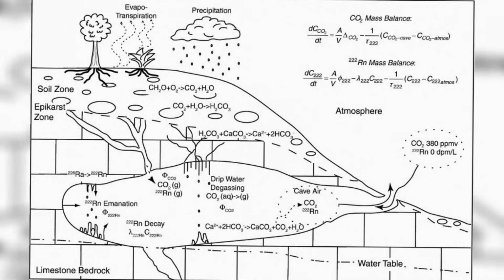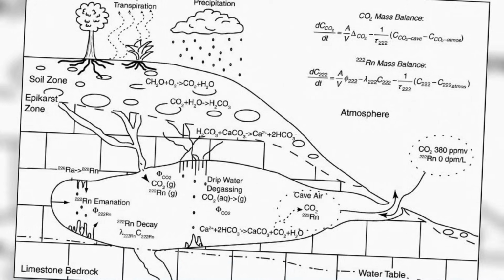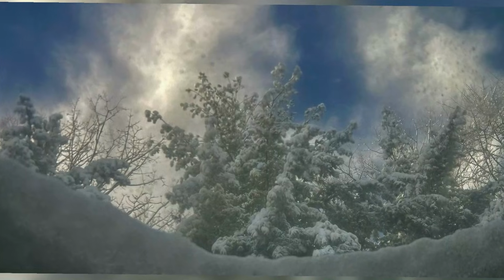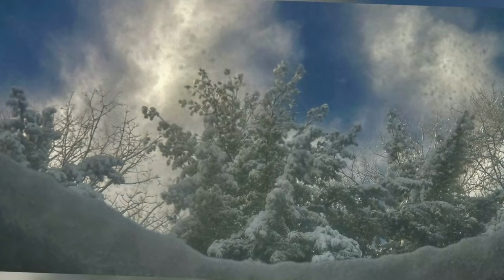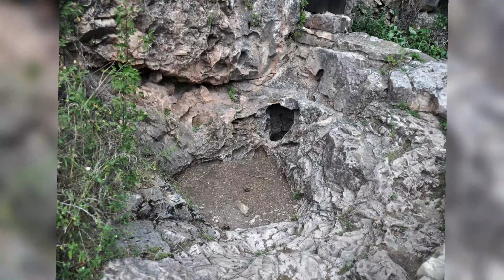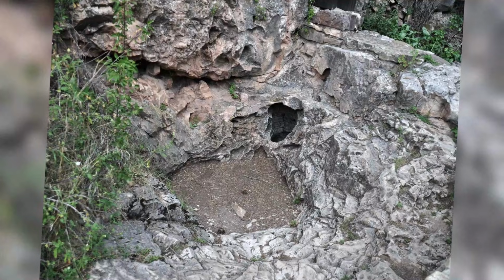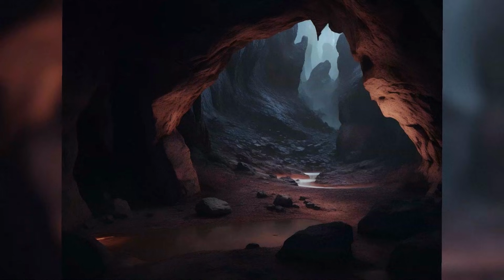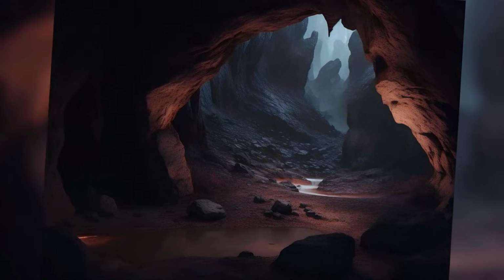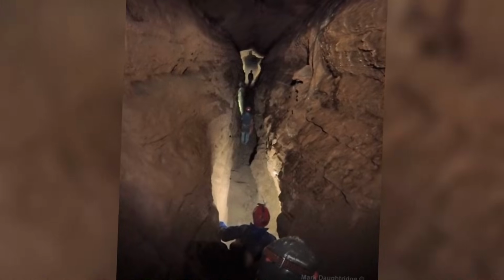Here's how it works. When the pressure outside changes, like when a storm front moves in, the air inside the cave tries to equalize. The huge volume of underground space pushes air out or sucks it in through the entrance. The result is a blast of wind. Reports describe airflow strong enough to knock a grown adult to the ground. In the old days, it would blow out lanterns, leaving explorers in total darkness. That's wild. A hole in the ground that can punch you with wind.